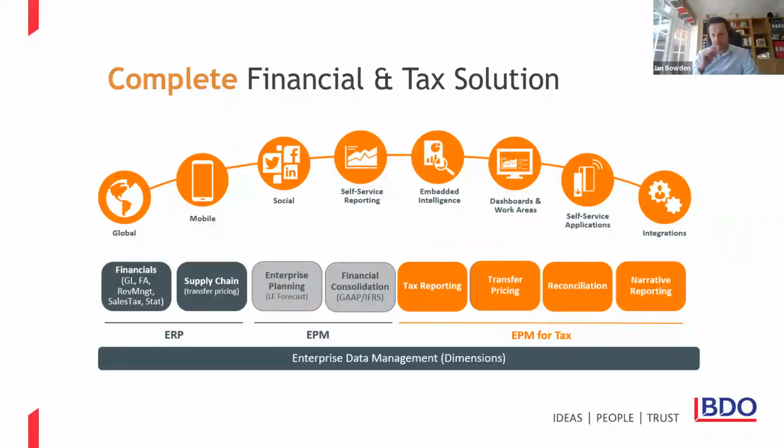Just before Rob jumps in, the other thing is Oracle are bringing out new modules all the time, including a new Pillar 2 module as well, which you'll see on the next version of this diagram. Sorry to interrupt.